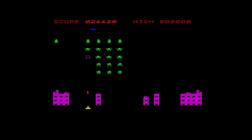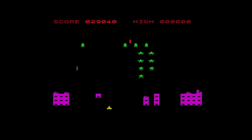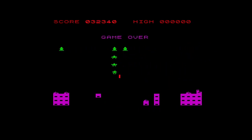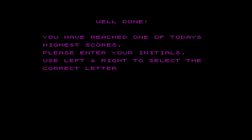Last one. Oh, they're going faster. But we all know why they went faster on Space Invaders, don't we? Basically, the fewer items there were on the screen, the faster the processor could run, so the speed got faster and faster. Please enter your initials. Left and right. And enter. Right, okay, cool. Let's enter my initials. Yeah!